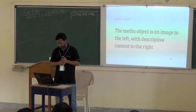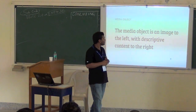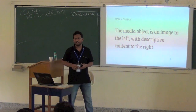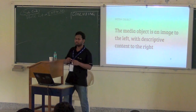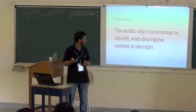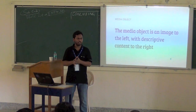Then one more interesting thing that comes from object-oriented CSS methodology is the media object. Media object is a very simple thing. It has an image to the left with some descriptive content on the right. If you look at Facebook, any comment, any update, your friends' avatar box, or take Twitter for example, you have an image to the left and some content to the right.